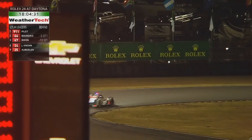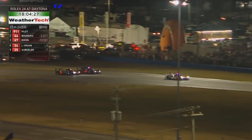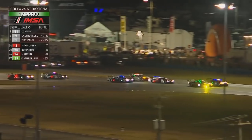Strategy kind of goes out the window, what you've been playing for the first 6 hours, and saw how it got mixed up there with people staying on dries, then going to wets. But definitely what the Johnnies were saying earlier, go to wets early.